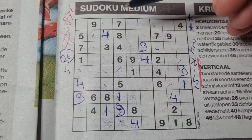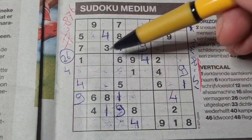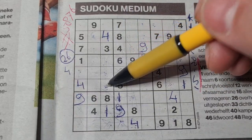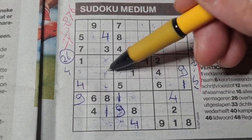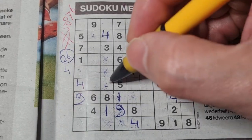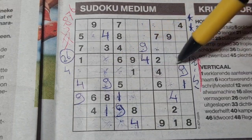Do we have all the 9s? No. 9 in the first column, 9 in the second column. So in the third column, the only 3 places left for the 9 should be here, here, or there. We see a 9 in this row. No 9 there. Here, 9 in the middle row. No 9 there. So the only place left for the 9 should be there. And all the 9s are used.